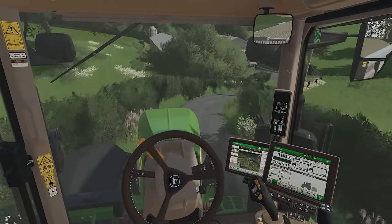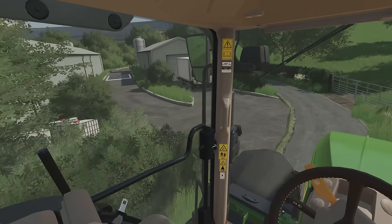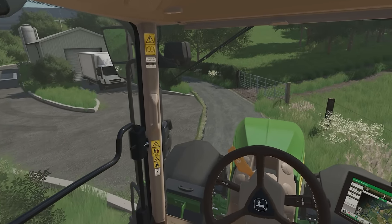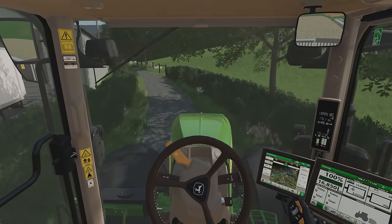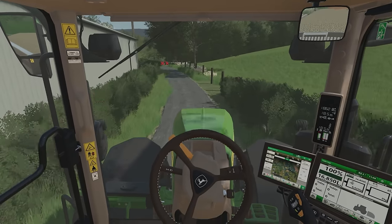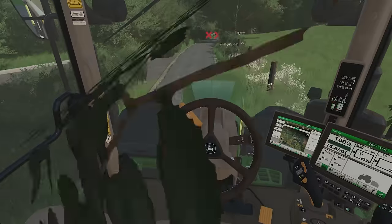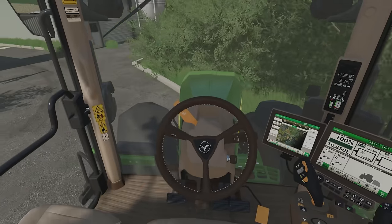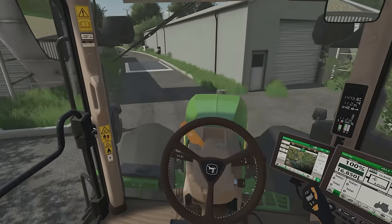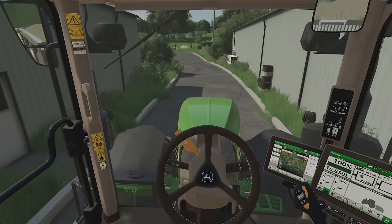Right, here we go. Round this little tight road. Now, I think I can drive in the other side and drive out this side. It looks a little bit easier. It is tight, crikey. But we're used to that, so no problems here. There we go. Right, let's get this tipped and back to the field. We don't want him waiting too long.